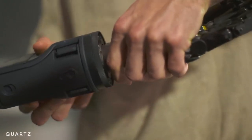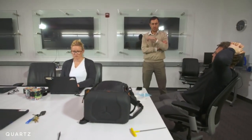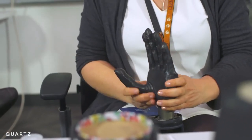All of this, the repairs, the phone calls, the in-person meetings are important. It's a constant loop of feedback and modifications that over time seem to be making the arm better. In the last 6 weeks, Johnny hasn't had any issues with the arm. One of the things they're working on right now is a more heat-resistant glove, and they're hoping that will make the performance even better.